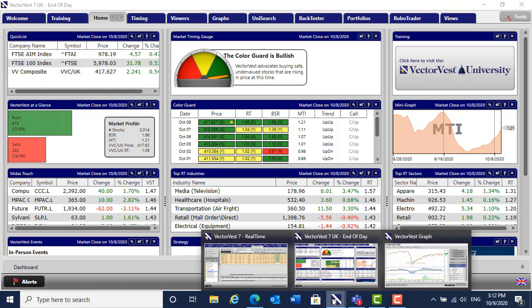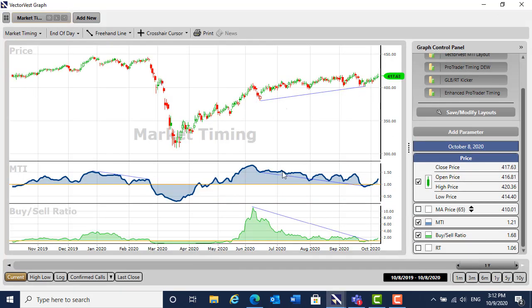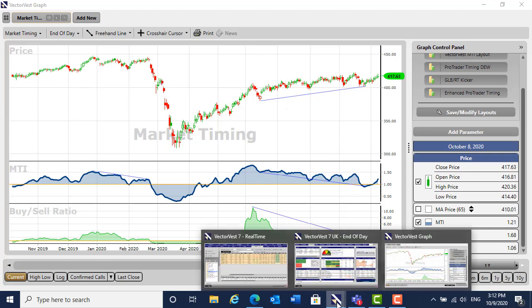I think that's the VectorVest composite of the UK, and again we've got this divergence. See, this is rising, that's falling, and the MTI is moving up through 1, and that's a very strong technical signal that we could actually, after all this time, push towards the February highs in the London market. So that's quite a positive place to be.